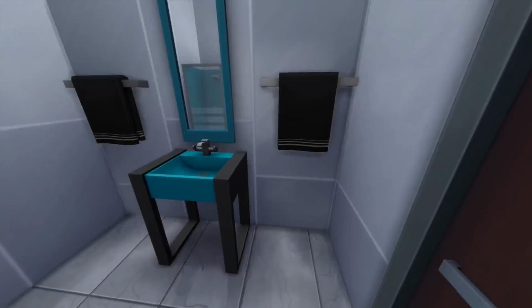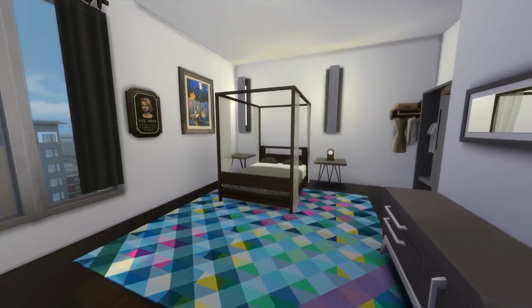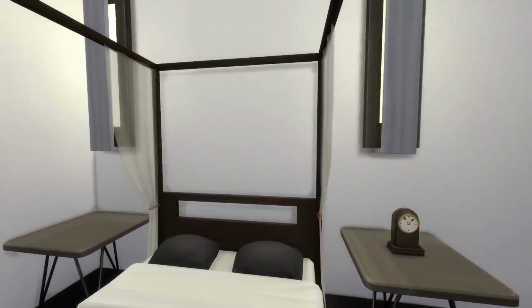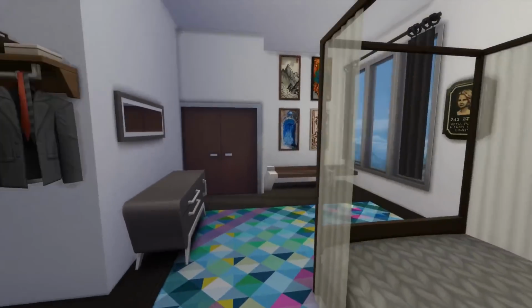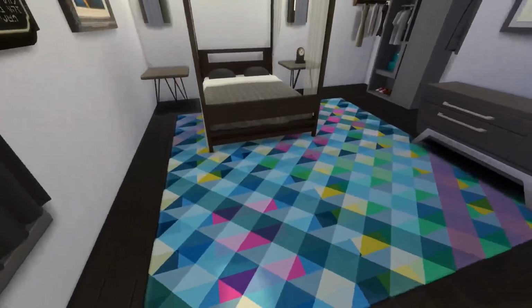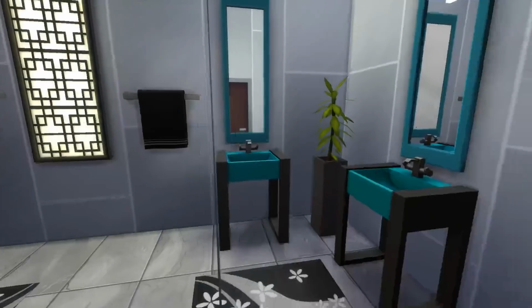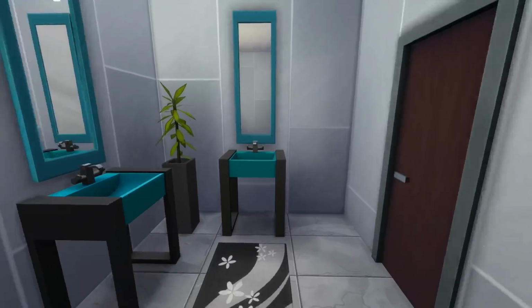But here's the bathroom. And here's the master bedroom, which is very nice, I feel like. Really cool wall lights. I don't know, it's interesting. In here we have, oh god, over here there's another bathroom, which has a fancy talking toilet, which is cool.